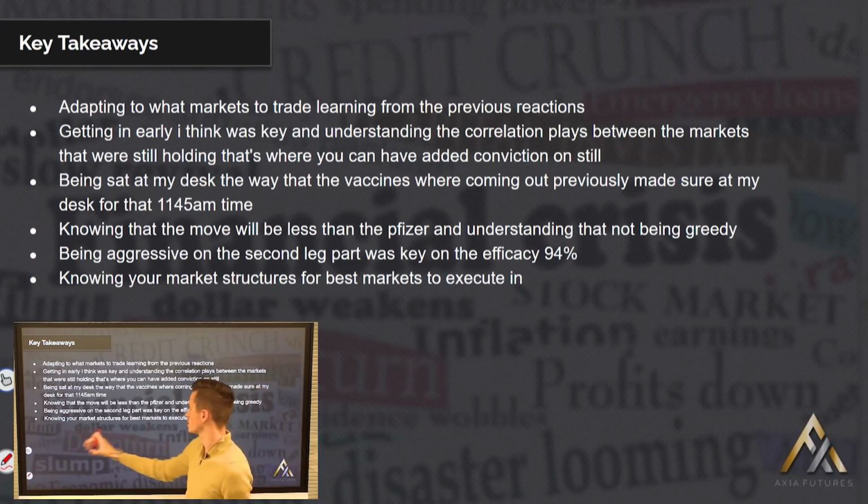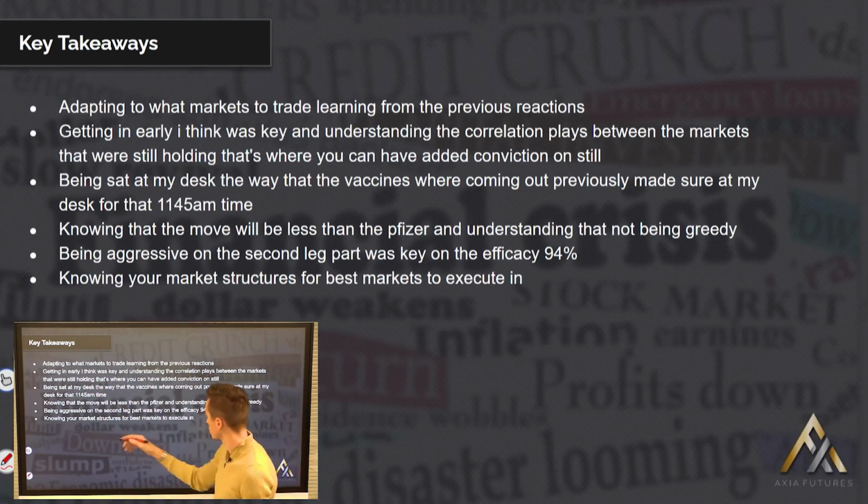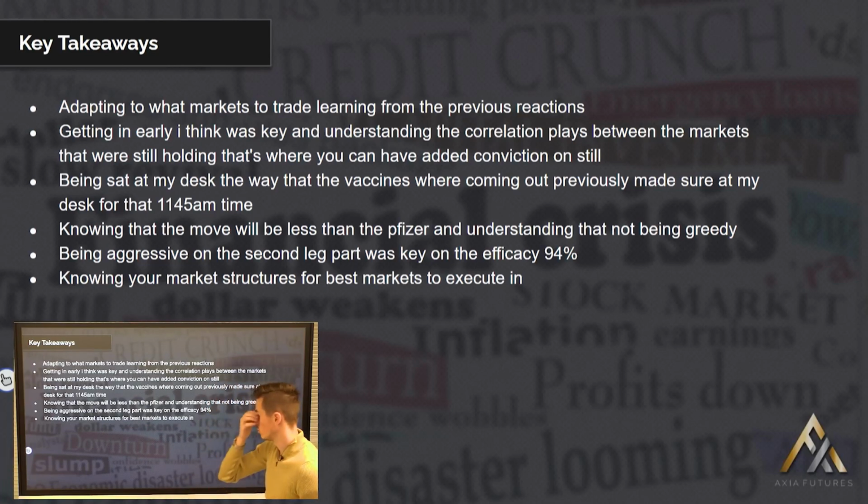And again, knowing your markets and the best structures, that's just your standard understanding of what markets reacted the best last time and what your technical structure is on the current day. But they're just the key takeaways which I would take from it. I feel like, to me, I traded it really well. It all goes down to the preparation. If you don't have the preparation, you're going to probably panic a little bit, especially when you had those 4 minutes where nothing came out.